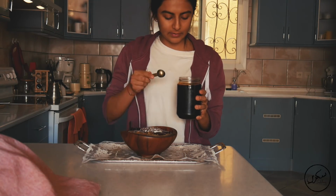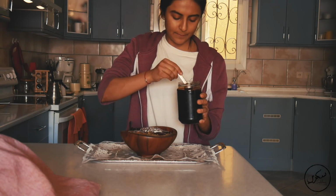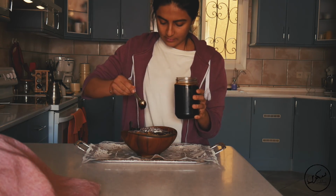This is some local date syrup, or date molasses. So I'm just gonna add a little bit of that on top.